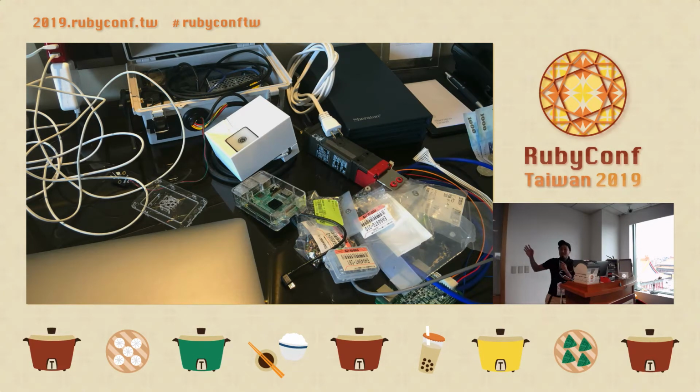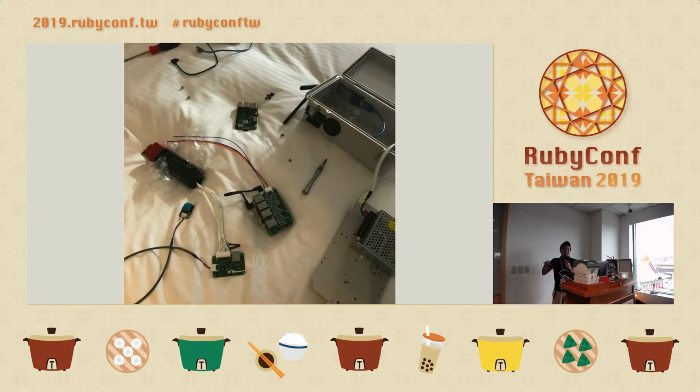I think the family opened my bag. I built them like a drone. It's a very good thing. Yeah, I'm happy. But unfortunately, it doesn't work. Oh my god, I was really upset.